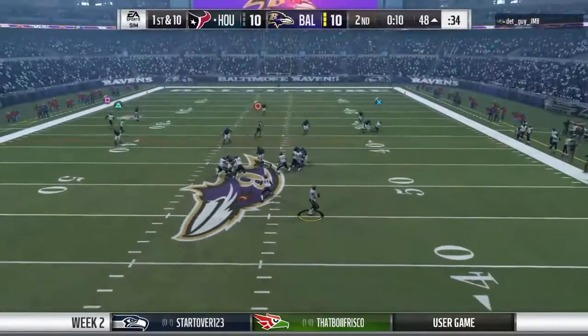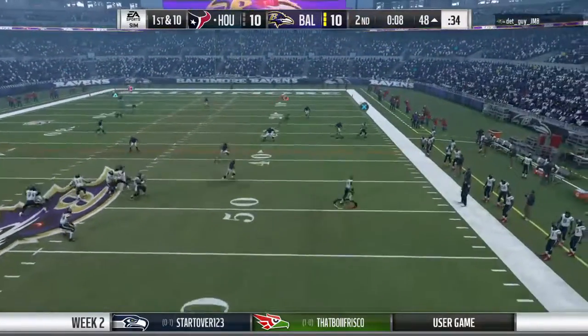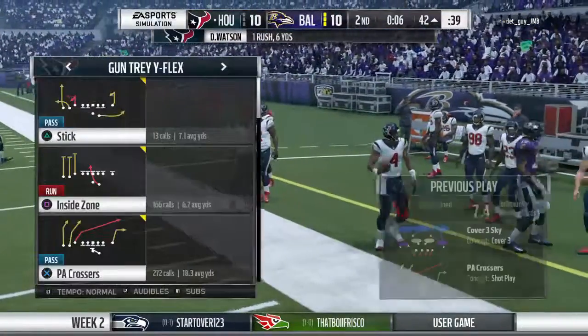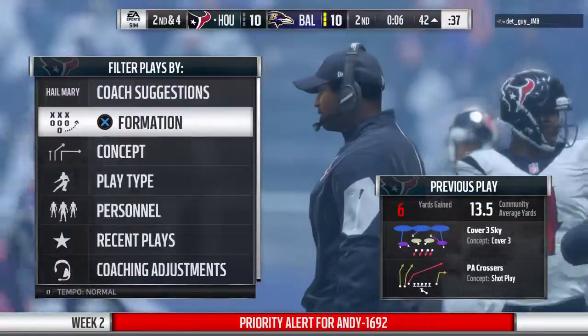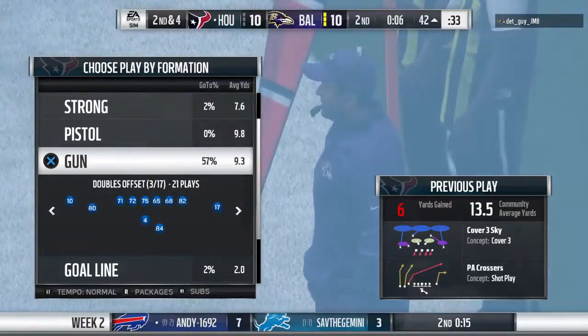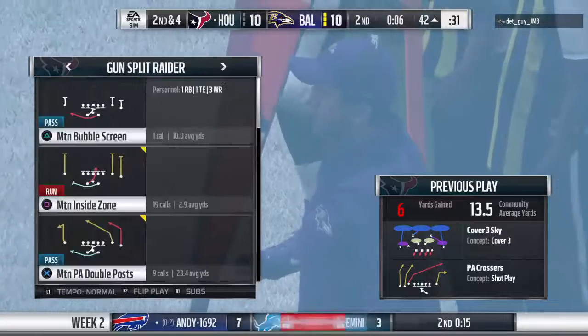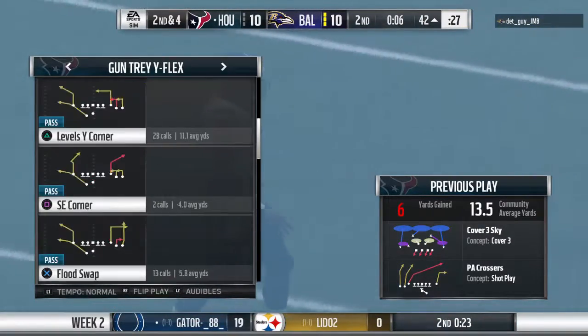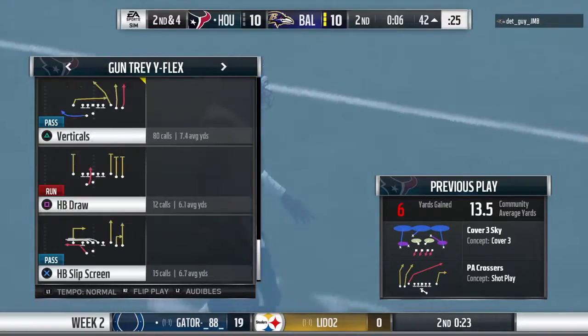They'll fake the handoff. Now Watson escaping the pressure right. And he's got this down a yard or 2 shy of the 40 before he's out of bounds. The improv on the scramble there gets him 6, and it'll be 2nd down. Okay, he's not going to get the first down, but this is still a nice job of buying some time and then running to get to the sideline and get out of bounds and avoid the big hit.